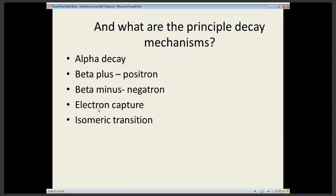What are the principal decay mechanisms? So here are the big five. And it's actually the first three that are the most important ones. Alpha decay: an isotope can decay by emitting a huge alpha particle, two protons and two neutrons, very quickly getting rid of mass to stabilize into a smaller isotope. Beta plus is called positron decay. Beta minus is called negatron decay. Most of the isotopes that we use in medicine are beta minus negatron decay isotopes.